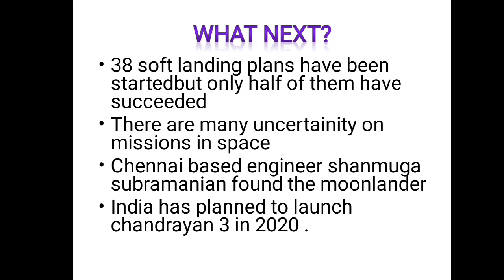Now India has also planned to launch Chandrayaan 3 in 2020.